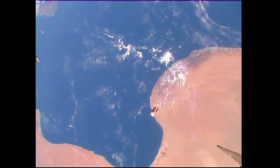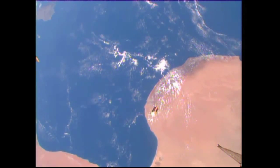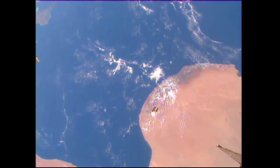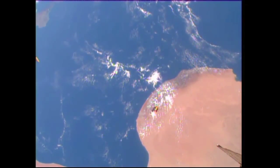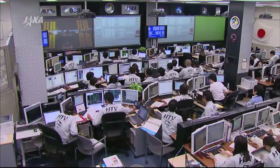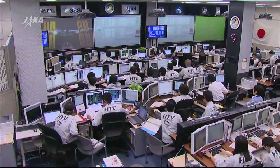You can see it right in the center of your screen there. The International Space Station itself, currently about 250 statute miles over the Earth's surface. HTV on its way, but the team's continuing to keep an eye on everything. We're under 5 minutes now at about 42 meters away.